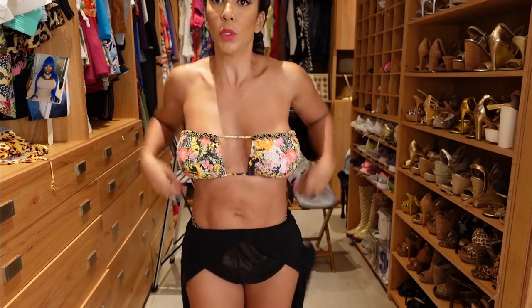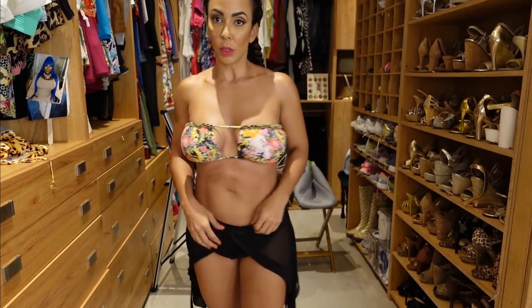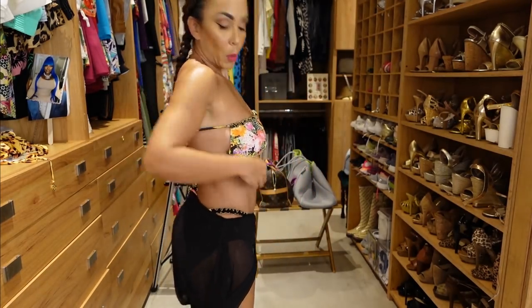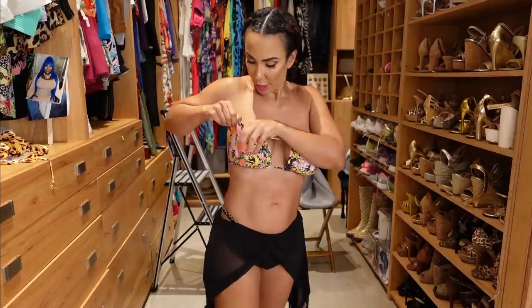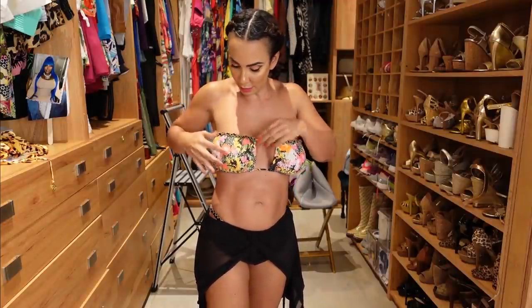This is a type of swimsuit that I like. It has a strap here that if I want, it can go around my neck and be a bandeau to give me more support, but while I'm tanning, oh wait, the lining is giving me a ruffle. And then it comes with a very, very skimpy bikini bottom.